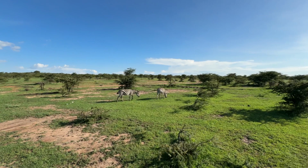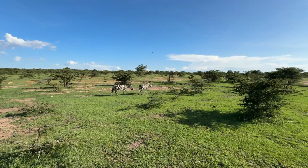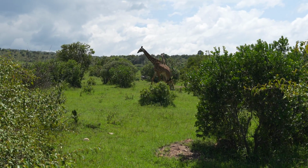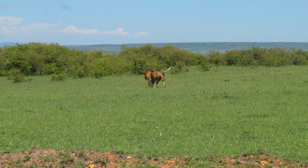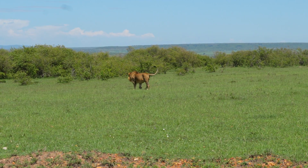We saw on the way to our camp, we saw zebras, giraffes, baboons, gazelles, antelopes, all types of different animals. We even saw a lion. We saw a male lion. We were so surprised. We weren't expecting to see a male lion, literally 15 minutes from being here. It was a blessing, honestly. We were so surprised. Immediately got to see one of the big five.